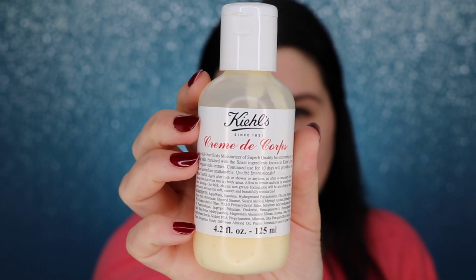This Creme de Corps, it is a whipped moisturizer. Okay, I've been carrying this one with me and I do enjoy it. It is nourishing. It is moisturizing. It is really good, and it says that in 10 days you will see the difference. The skin on my hands cracks way less. Oh, by the way, let's apply it. Why not? Let me take off my rings.